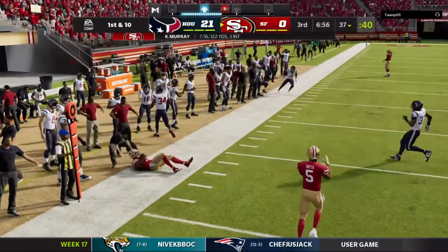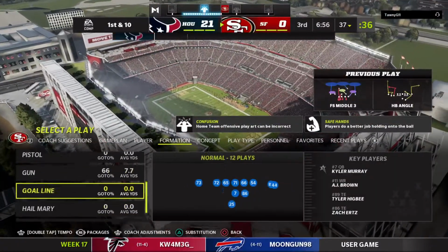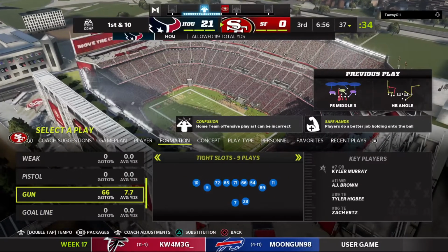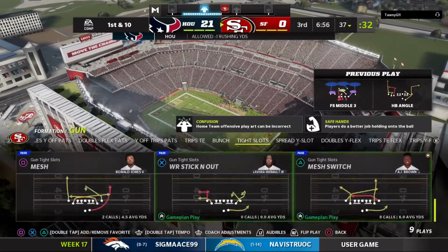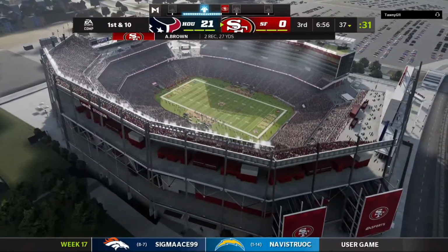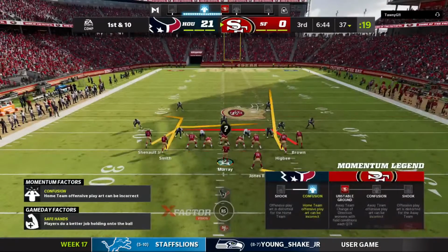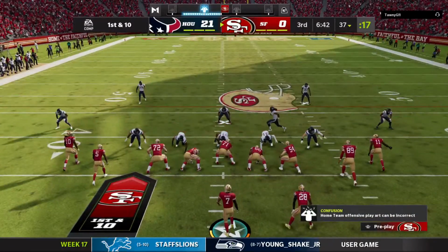Yeah, they're down big right now. So as you mentioned, trying to find something to string together, get some consistency, something sustained, maybe calm their whole team down and find a way to get back in this one. Yeah, because right now you're down big, you're being shut out. Let's see if this is the drive that kind of kickstarts them. Line of scrimmage, the 37 on 1st and 10.